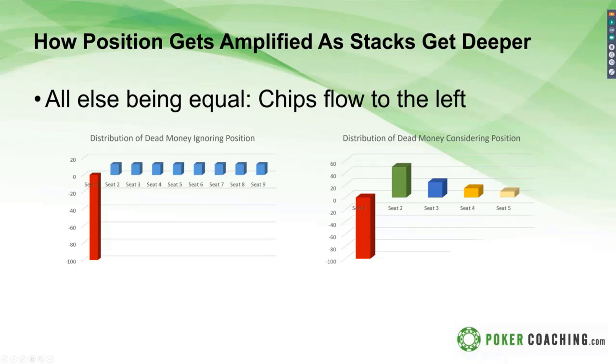So this is why, when you have a choice of seat, you want to choose the seat in position on the dead money, because that is the seat with the highest expectation.